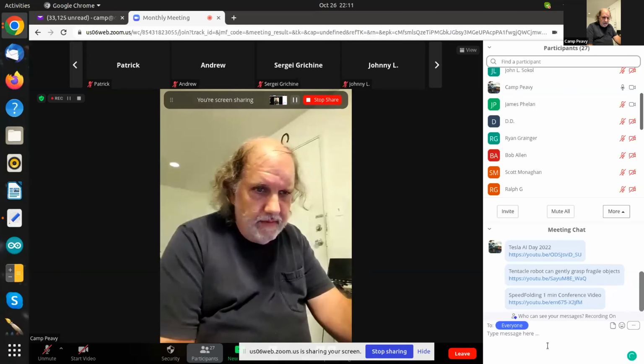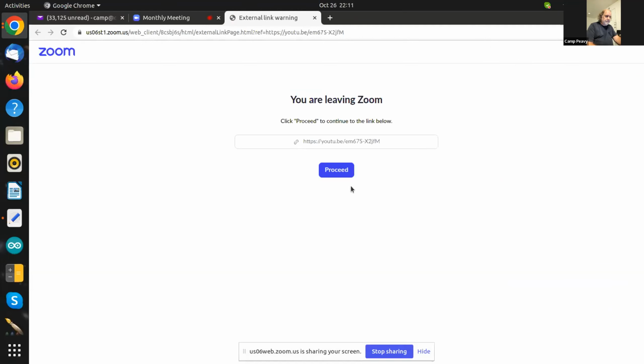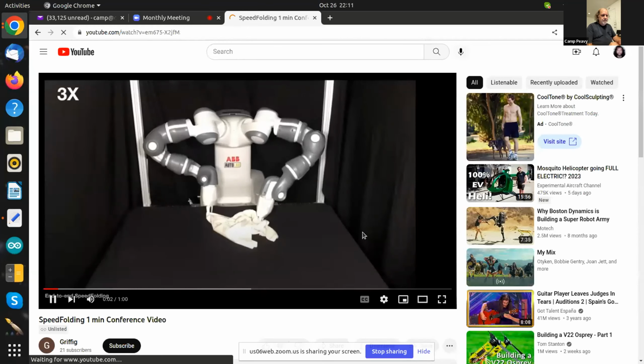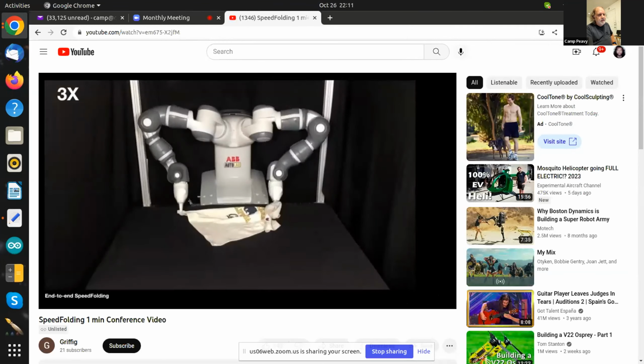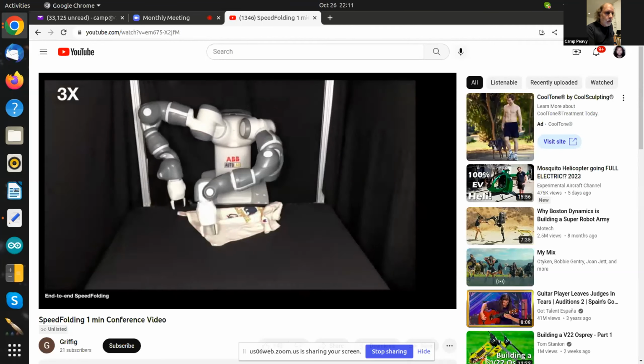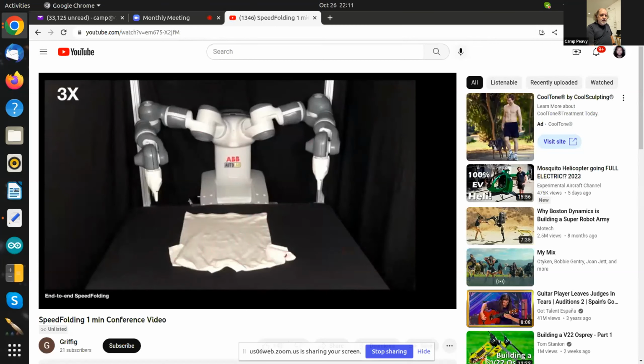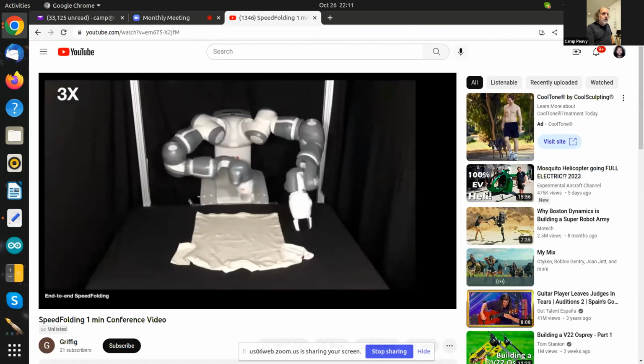What else for industry news and robotics? I found this one, speed folding. Looks like an ABB robot. And I think this is coming out of Berkeley. And if I recall correctly, this is sped up 3 times. But PR2 could fold clothes, but it took it like 20 minutes to fold a towel. I think currently, and I've got an article in here, I'll post the link also to the chat.